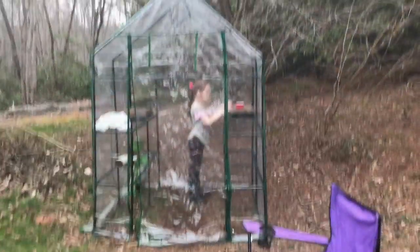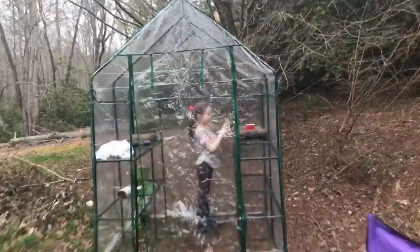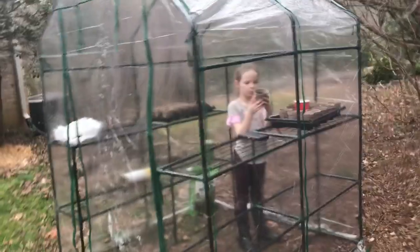I'll go ahead and flip the camera around and show it to y'all. Oh, I just dropped my phone. I just flipped the camera around. This is what the greenhouse looks like. I'll try to get a little side view. It's definitely not the biggest, but you come up here, you open up this, and it's got a zipper on it.